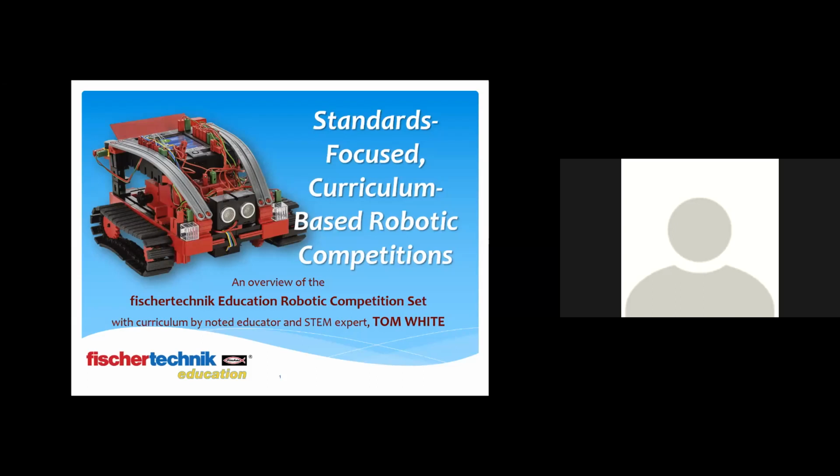And today I'm going to provide you with an overview of the Fischertechnik Education Robotics Competition Set. Now, this set was designed to provide students with the tools and the background needed for participating in robotic competitions. And this is whether you're talking about something at the local level, or even if you're looking at participating in larger scale national or international competitions. Things like RoboCup Junior, which I know uses Fischertechnik.